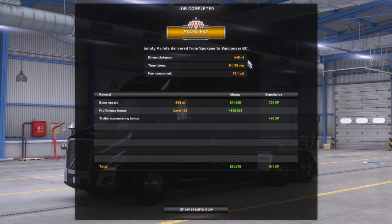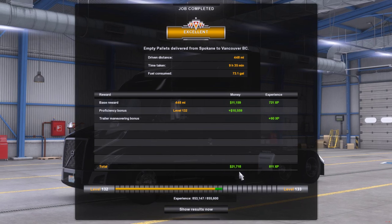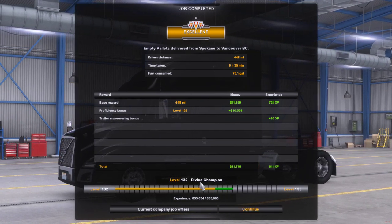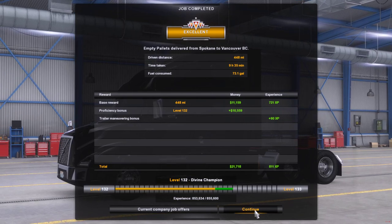Miles, 9 hours, 35 minutes, 73 gallons of fuel, $21,718. Level 132, Divine Champion.